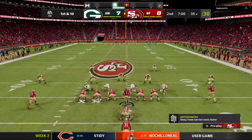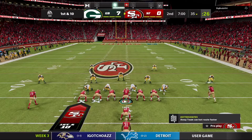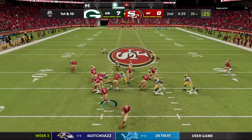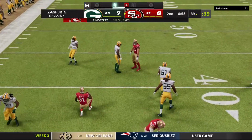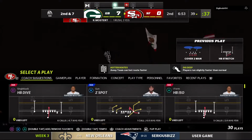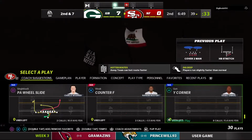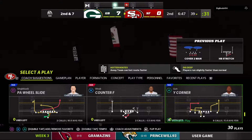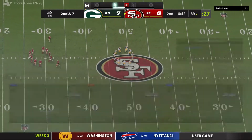Ball up to the 35 now as they come up on 1st and 10. Lance, a handoff here to Mostert. And very little room to maneuver. He'll get this down to about the 39. Give him 3 on first down. It'll set up a 2nd and 7. Brings up 2nd and 7 at the 39-yard line.